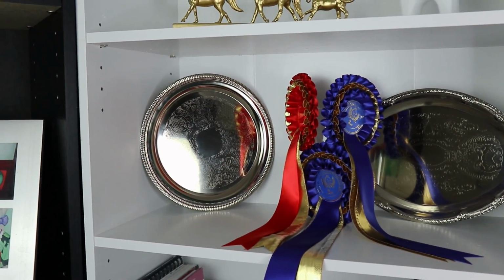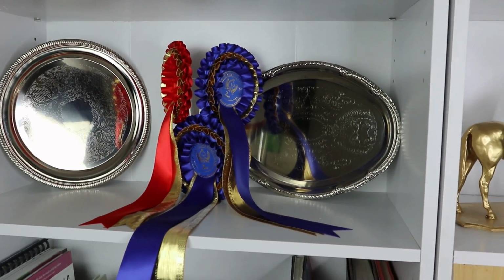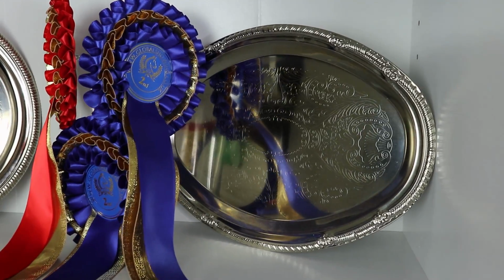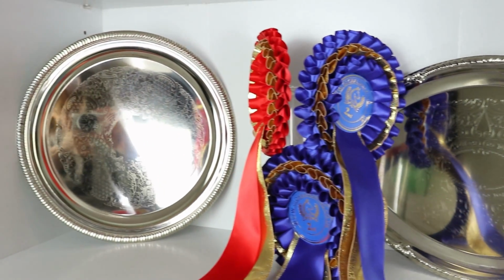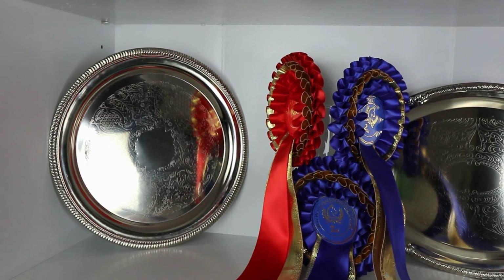And if you're having your own horse show, or you wanted to dress up how you display your ribbons, they have these really cool silver trays. Usually they have the round one, and then one that's kind of got a scalloped edge around it, which are really pretty. That's why I picked up a couple of them, and I have them on display with a few of the ribbons that I've won in the online horse shows that I've participated in.